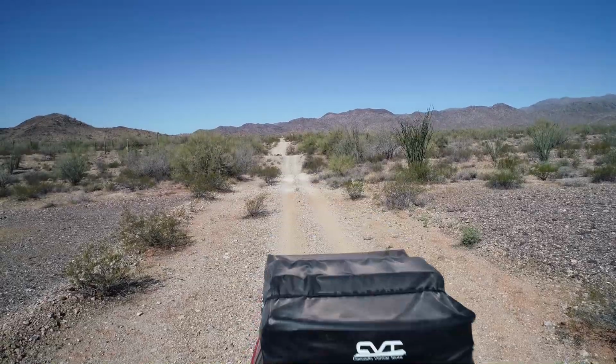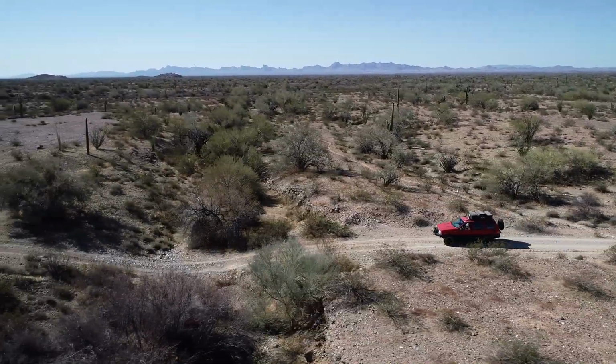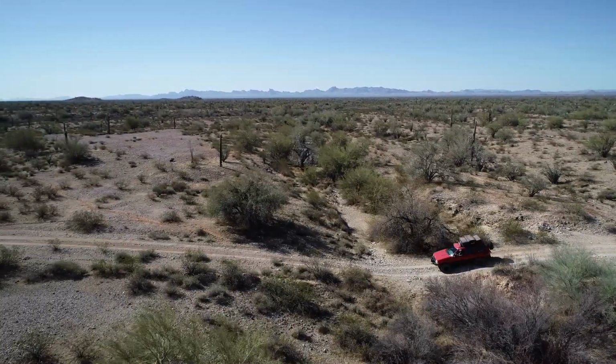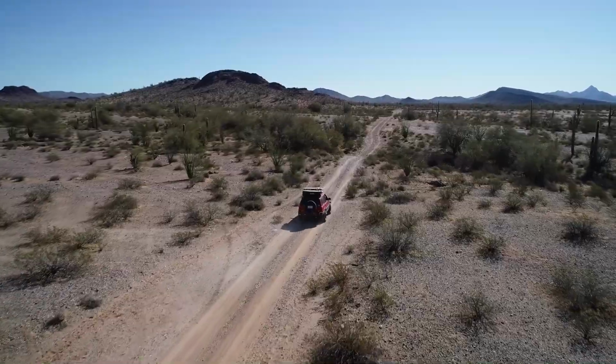As I left behind Weldon Hill, the Harquahala Plain opened up and the views improved once again. The Eagle Tail and Bighorn Mountains were visible to my east and south.